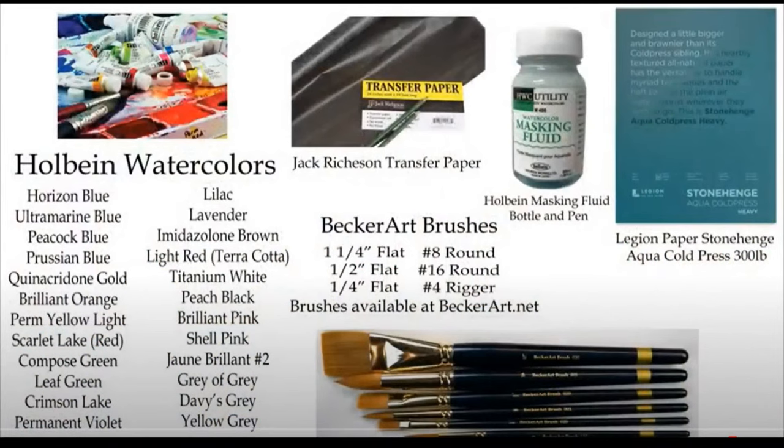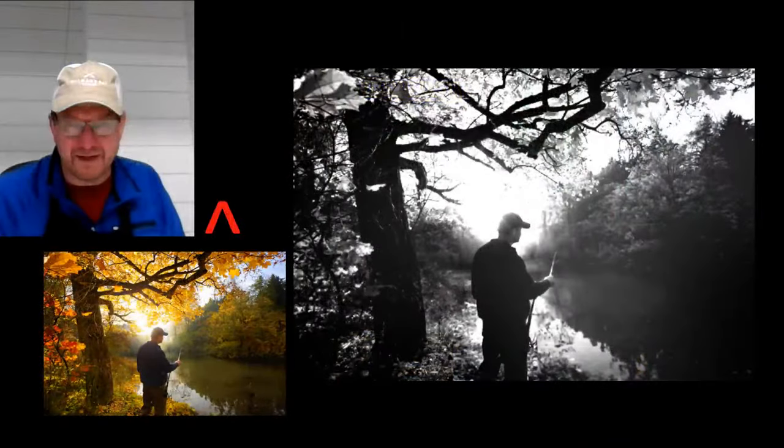Today we're using these Holbein colors, and no masking fluid, no transfer paper. I sat here a little bit before and sketched this up. I'm using Stonehenge Aqua paper. And there's my brushes. And you can get my brushes on my website. And so here is our value study.